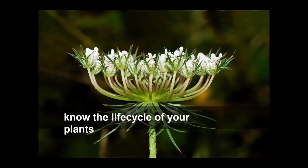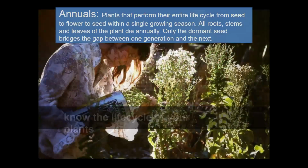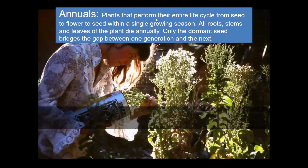Okay. So, knowing your plant life cycle. Annuals basically refer to plants that have their growing season within a single year, meaning they're going to germinate, go into their vegetative state, go into their fruiting state, produce those seeds, and then die out within that year. For seed saving, that means when we plant this seed, we know that this year we're going to be doing some seed harvest from those plants. You can see here in this picture, we got some lettuce plants in the background that this lady is doing some seed saving from.